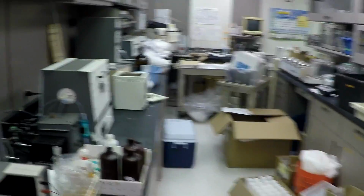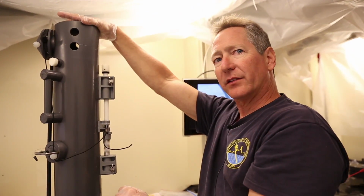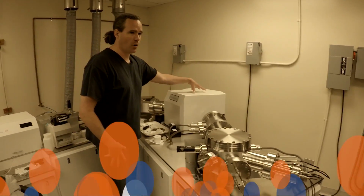On board, Brian is going to show us his mobile clean lab, and then we'll be at the Pacific Ocean Science and Technology Building at the University of Hawaii at Manoa with Brian and Christian to see how they deal with the samples back on land.